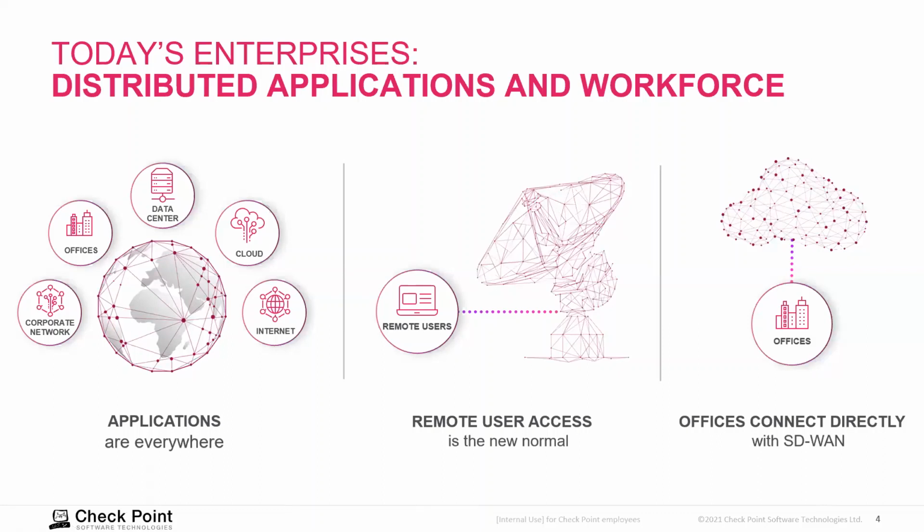Today's environments are quite distributed, so applications are no longer just sitting deep inside the data centers, such as a legacy ERP application like an Oracle, but applications are really distributed everywhere. They're in the cloud, whether it's Office 365 or Workday or Box or OneDrive. They could be users accessing the internet to share files or download files. They could be remote offices or branch offices that need to connect to not only applications in the data center, but also applications hosted in the cloud as well. So really the idea there is that applications, infrastructure, resources are now everywhere. It's a hyper distributed environment.